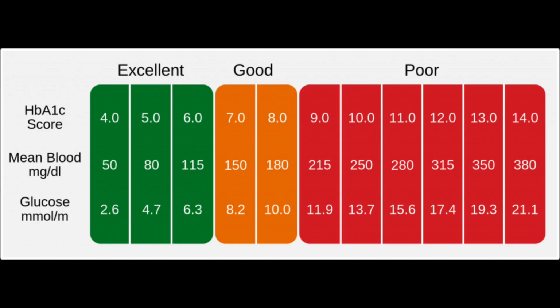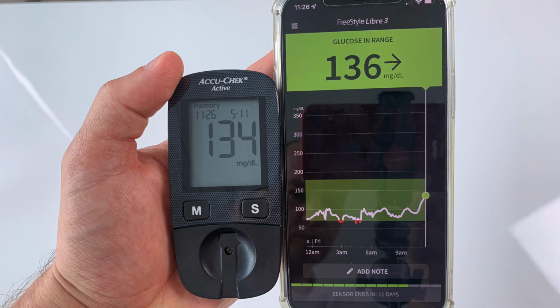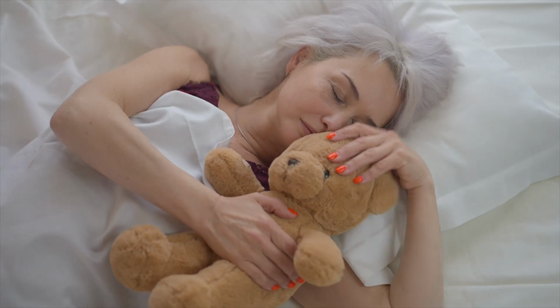As you can see in this graph, if you are in the 200s every night, your HbA1c result will probably be around 9%. Studies show that even HbA1c above 7% leads to eye damage, nerve damage, foot problems, cardiovascular disease, and many more. I don't want to scare you, I just want you to really understand that keeping your blood sugar at night in the ideal range is equally important as getting a good night's sleep.